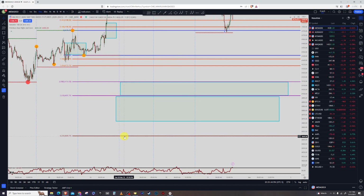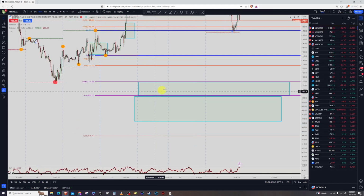And so then your second entry would be right here. And then the exit would be right here at the 2.618. So that'd be the second. And then to go from right there. So that's basically the gist of how it works.